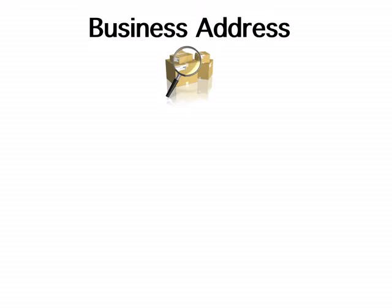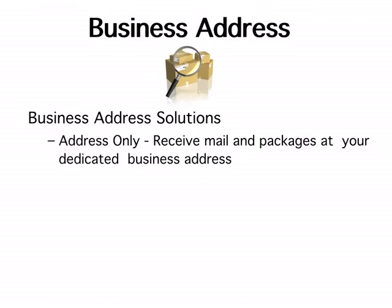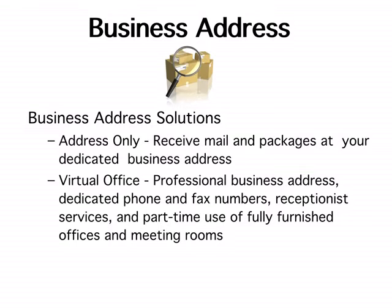There are business address solutions offered from companies like Regis that give you many of the benefits of having a physical address without having to truly have a real brick-and-mortar building. Address-only solutions are where you can receive mail and packages at your dedicated business address. A virtual office is a professional business address with dedicated phone and fax numbers, receptionist services, and part-time use of fully furnished offices and meeting rooms.